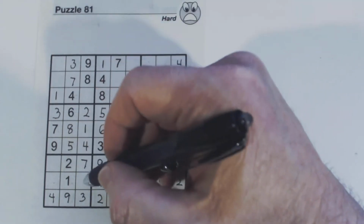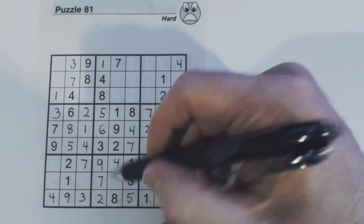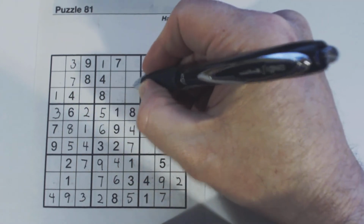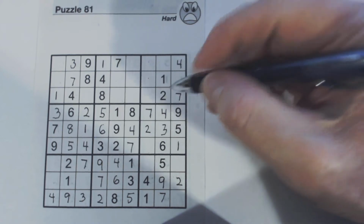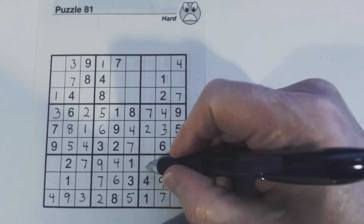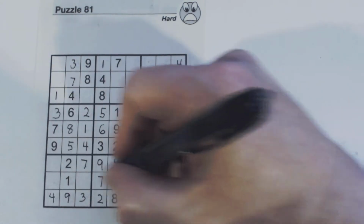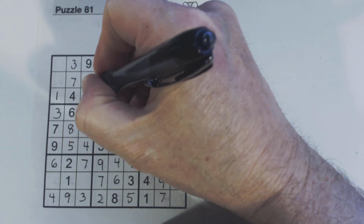6 there, none there. 6. There's a 6 right there, the only one missing. So one of these is a 6, and one of these is a 6. Yeah, we just got 6 is there. Okay, here's a 6 right there. So that means this is a 6.